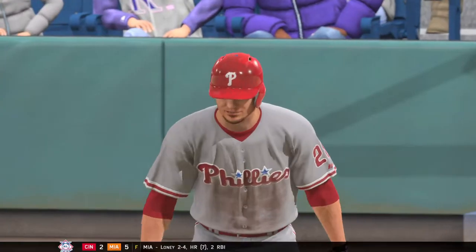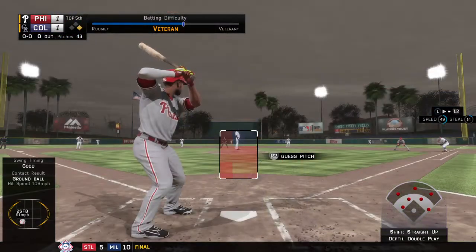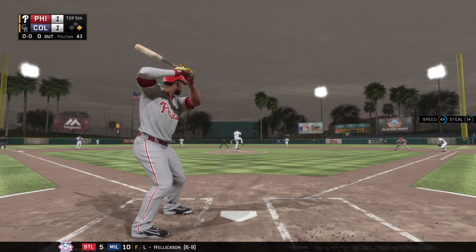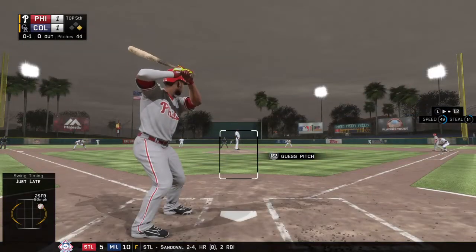Up next for Philadelphia, left fielder Justin Upton. Justin Upton steps in here. He'll look to keep it going after hitting a double and scoring a run last time up. And with a man on first, it'll take at least another double to bring him in. From the stretch, here's the pitch. First pitch hacking here, and that's the first strike.